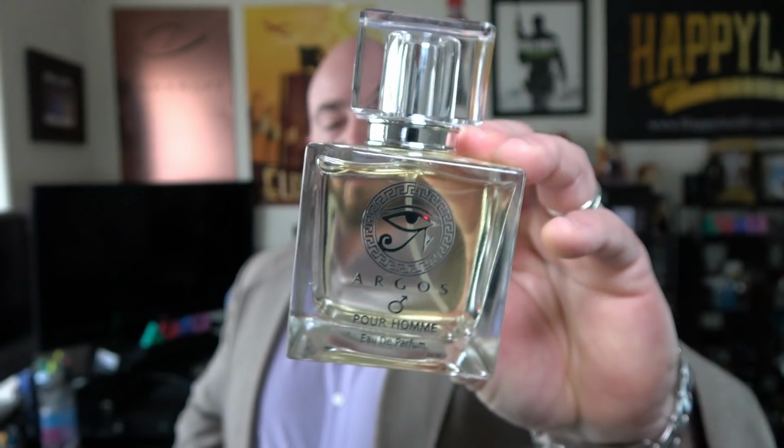This is a very, very lovely, clean, crisp, professional, and versatile fragrance for the office, for on the go, on your days off. It's just beautiful. There's some lovely citruses up top, and this is a very clean, soapy, grassy vetiver. As a lot of you know that have been watching me for a little while, I'm not a huge fan of vetiver. Only certain vetiver-dominated fragrances really work for me.